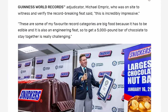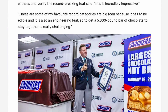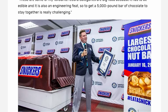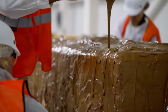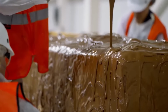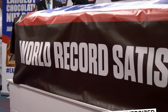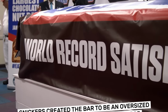For example, in 2020, Snickers set the Guinness World Record for the world's most extensive chocolate nut bar, measuring over 2 tons, or the equivalent of over 41,000 Snickers bars. It was made with over 1,200 pounds of caramel, peanut, and nougat, combined with 3,500 pounds of chocolate. This was done to celebrate the 90th anniversary of the brand, as well as the 10th anniversary of the "You're Not You When You're Hungry" commercial during the Super Bowl.